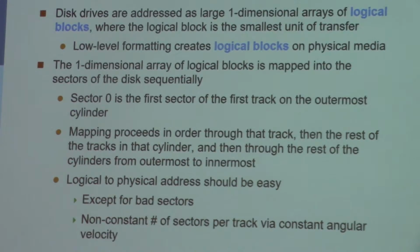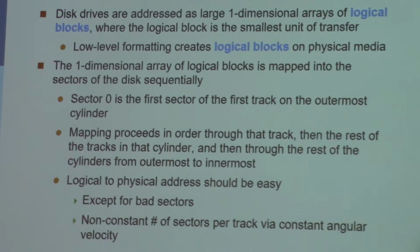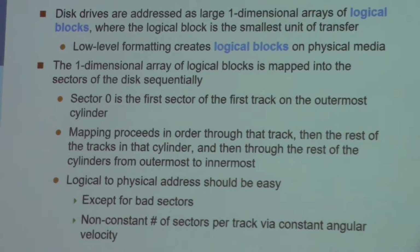So it can be used for the block. That will be eventually blocking that we are going to discuss later. Okay, so this is a logical block. A logical block is nothing but a one-dimensional sequence, the array, from 0 to a number. If you would like to write the data, or if you know the block number, you can get the data through the disk controller. You don't have to worry about how the physical data are organized.